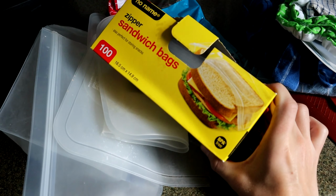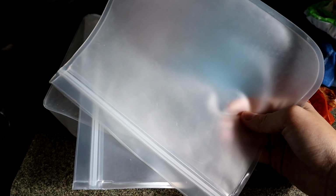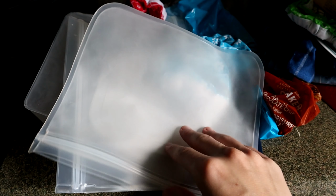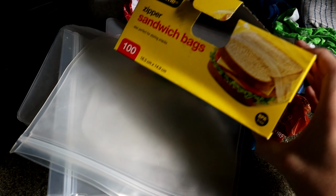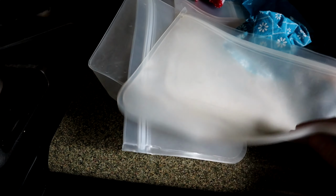I purchased these over a year and a half ago because ever since I've been using these reusable silicone bags, I never reach for these. So if you want to save money and you don't want to create as much waste, switch to these. These are from Amazon and I can put anything in here and they work amazing.